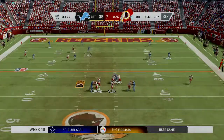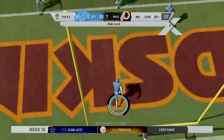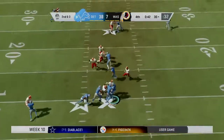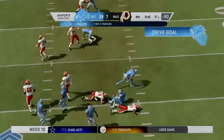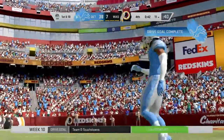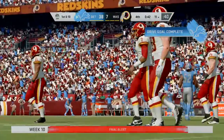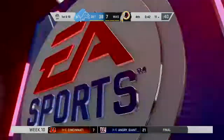Haskins back to the air. He's going to let it fly. And this is going to be intercepted. Picked by Tracy Walker. Past the 10 to the 11-yard line. And that's where the return stops. All smiles and high fives on that defensive sideline. That interception will cap off what was truly a tremendous performance.